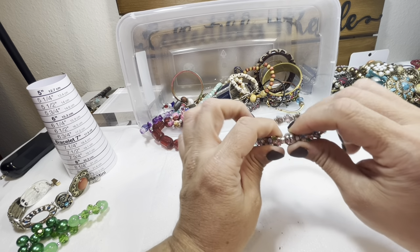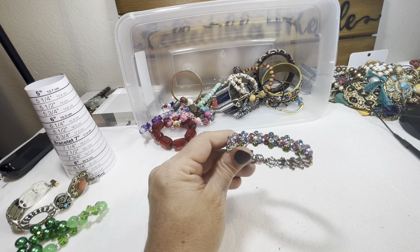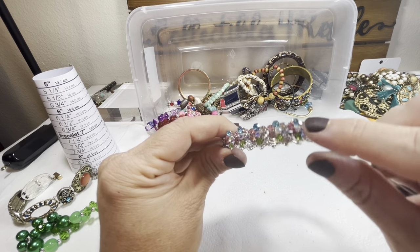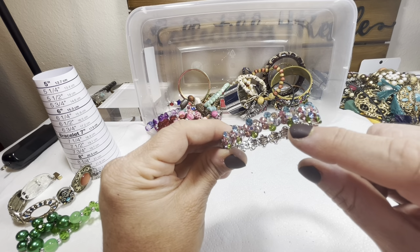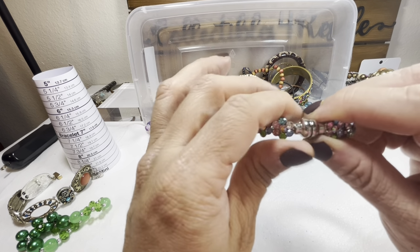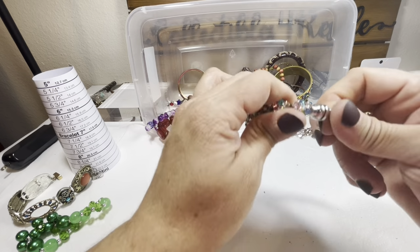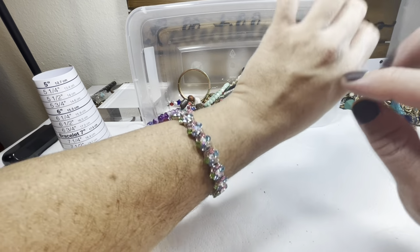Okay, this is the next one that I love. No heartbreak. This is great. Everything's nice. Everything's good. No issues. So, let's see. You can get a good look at that. It's these gorgeous flowers. They've got blue, pink, green, clear stones in there to make up the flowers. And then it has that really nice, very heavy duty magnetic closure, kind of like a clamper, but magnetic. It's just beautiful. Look at that. I love the fire on this. So pretty.